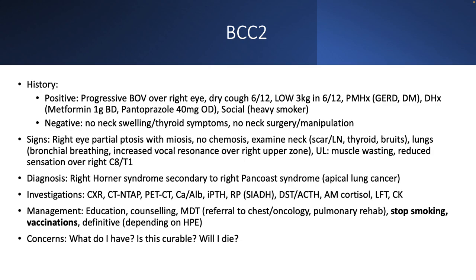Another one is you need to ask about any recent manipulation to your neck. Did you go for any neck massage, and did you go for any surgery over your neck? I think it's also very important to exclude neck pathology. Next, also ask about any neck swelling, any lumps and bumps over the body, especially over your neck. This can exclude lymph node as well as thyroid problem. You can ask more specific questions to screen for thyroid status.